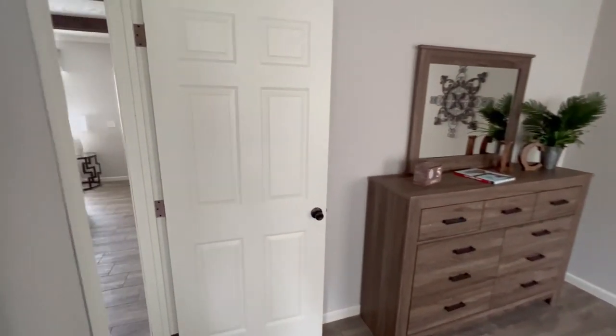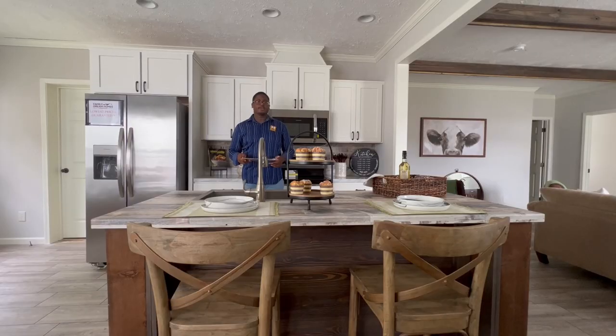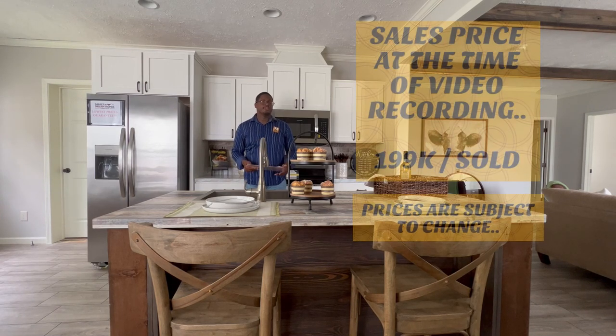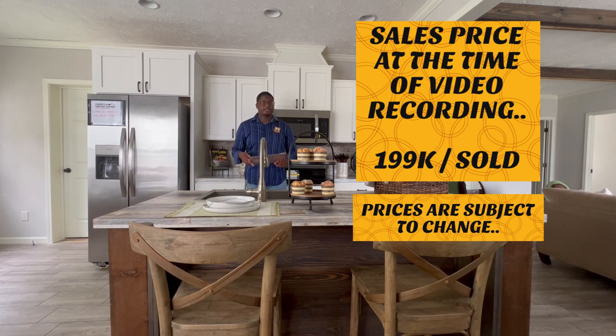All right, you guys, so let's talk about the pricing and then we'll close out the video. This home was called The Haven by Deer Valley Homes, which is a 3-bedroom, 2-bathroom, multi-section double wide. Now, this home has also been sold according to their paper right here. But the estimated price was listed at $199,000. Now, I'm not sure if that was included with setup or AC or skirting or any other specifications. You would have to contact this dealership about more information concerning that matter.